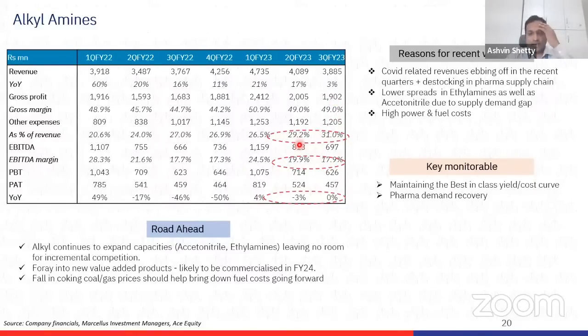But because of the higher power and fuel cost, that didn't translate. But as I showed in one of the previous slides, even the coking coal price has not come off like other commodities, but nevertheless, compared to its peak prices, it has come off by around 20%. So we think that going forward we should see an improvement in this line item from Alkyl. In other words, we should see some margin improvement for Alkyl going forward.